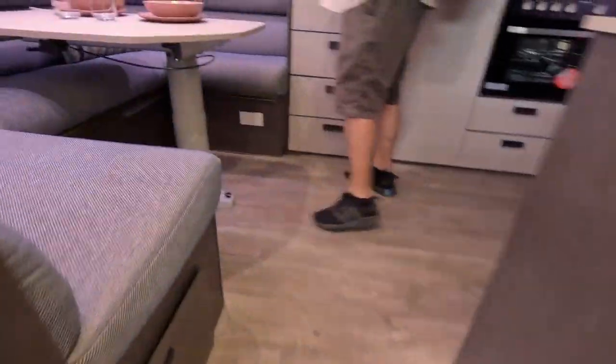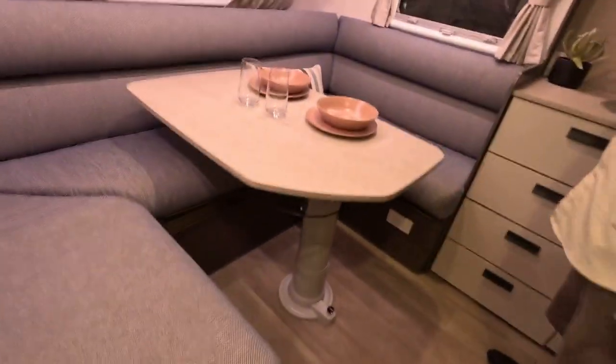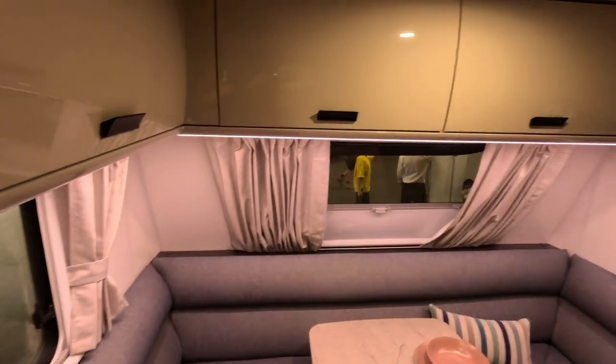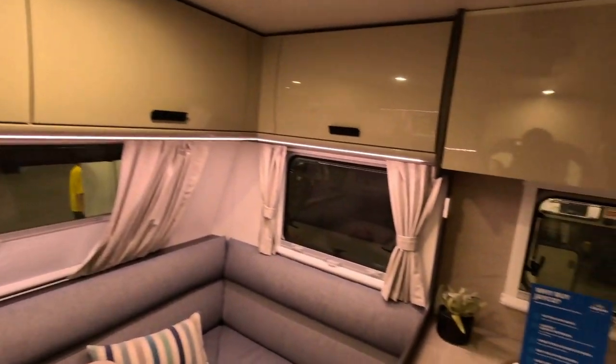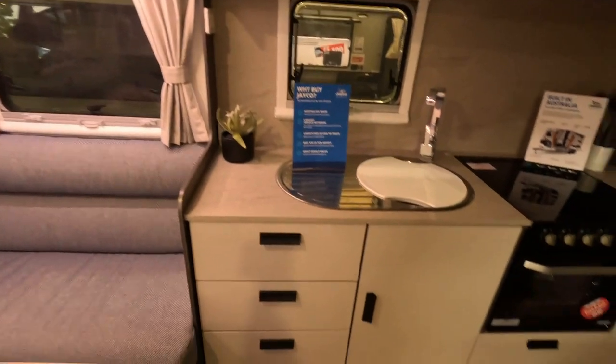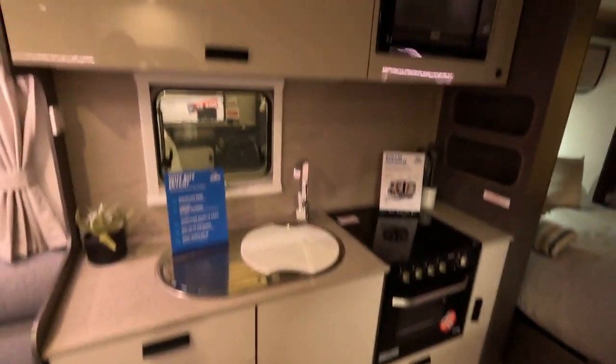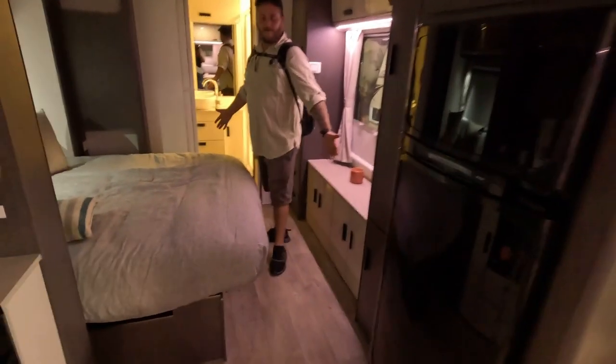Here's the club lounge, Kristen. Oh my goodness, this is what I want. Kristen wants a club lounge. Cupboard space over. Can I just say, it's so cool in here. Oh my god, this is so roomy. It is ridiculous how much room there is. Look at this. Holy cow.